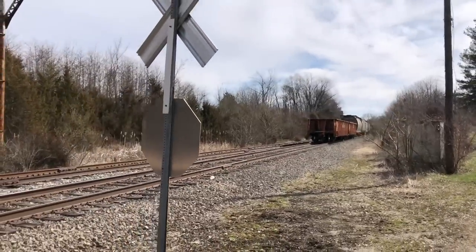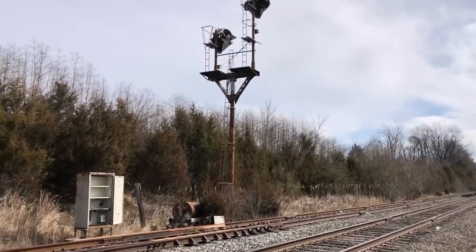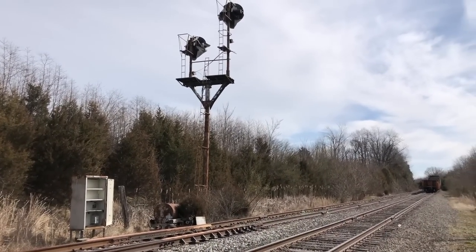Shooting into the sun. I try not to shoot into the sun, but sometimes you can't help it. I want to show those signals. Look at that. Those are cool. Too bad they're not in use still.